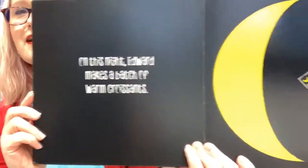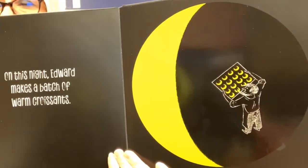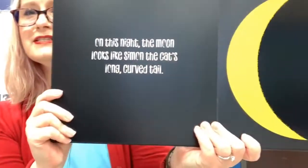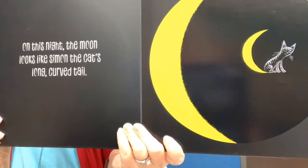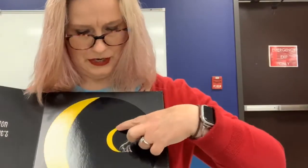On this night, Edward makes a batch of warm croissants. Oh, look at those moon-shaped little pastries that are so delicious. On this night, the moon looks like Simon the cat's long curved tail. Can you see it? Right there. There's his tail. It does look like the moon.